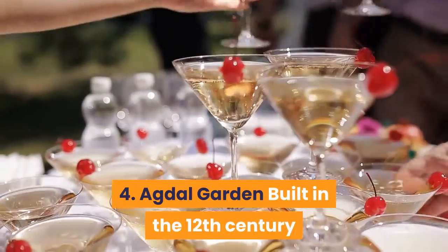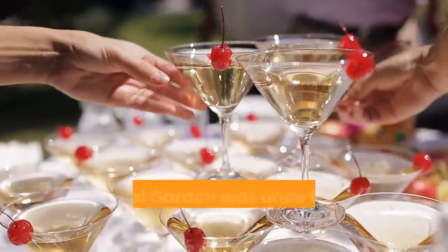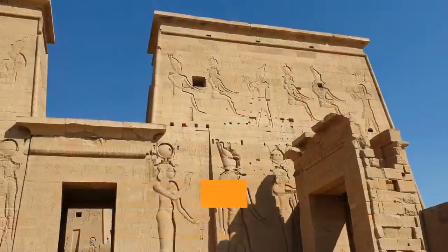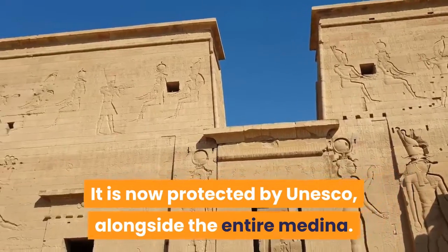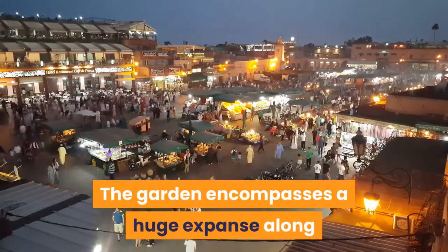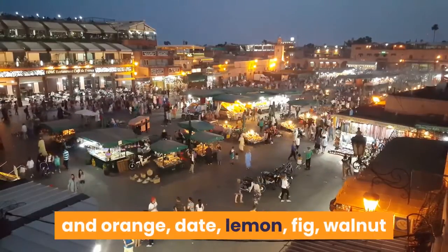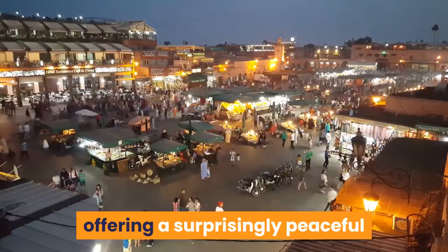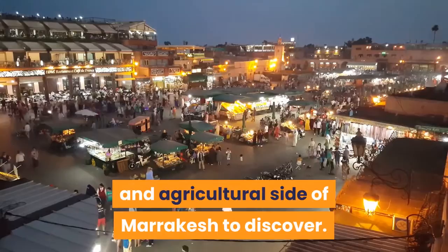4. Agdal Garden. Built in the 12th century by the founder of the Almohad Caliphate, the Agdal Garden was once the most important garden in Marrakesh. It is now protected by UNESCO, alongside the entire Medina. The garden encompasses a huge expanse along the southern edges of the walled Medina, and orange, date, lemon, fig, walnut and pomegranate trees flourish among the groves, offering a surprisingly peaceful and agricultural side of Marrakesh to discover.